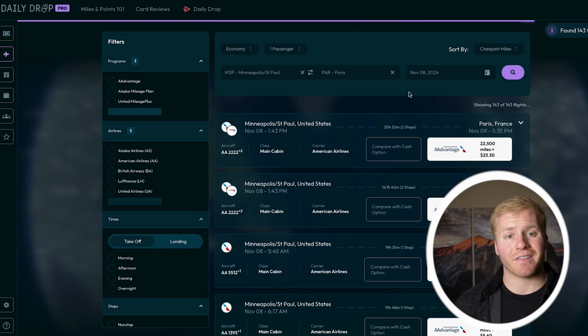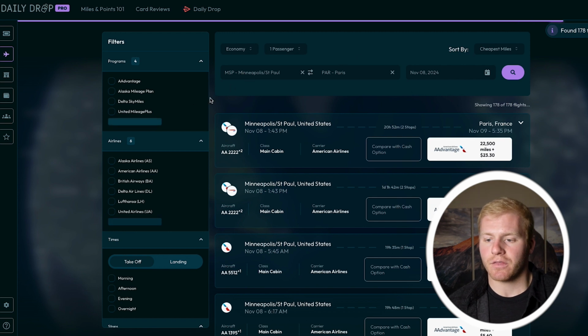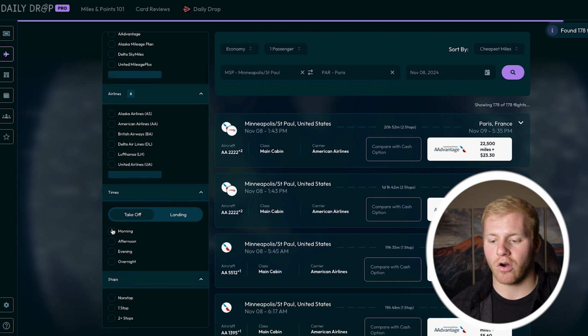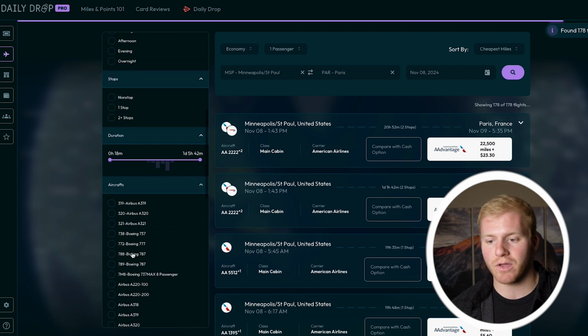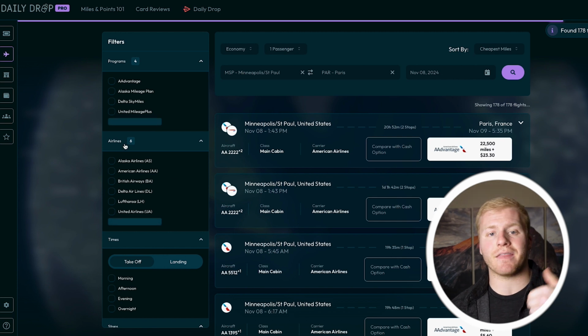Also, you're gonna see on the left-hand side your filters. These are gonna be important so that way you can filter by points and miles programs that you are part of. So you can see at the top here, they have all the airline programs starting to populate. We have Delta Sky Miles, United Mileage Plus, and then we have our airlines, which can be really nice. We have our times of day that you prefer to fly. If you prefer to do a nonstop flight or one stop, you can even select which aircraft you prefer, if that is something that you care about. But I would say the top two are gonna be the most important, your award program and then your airline.